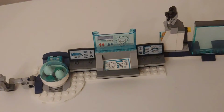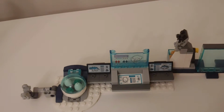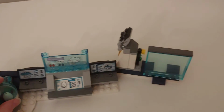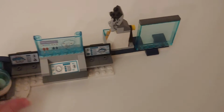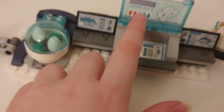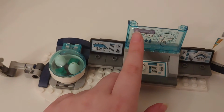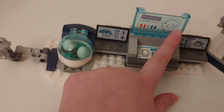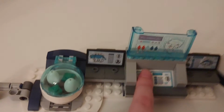So here is Dr. Henry Wu's lab from Jurassic World. They have a really, really cool show on Netflix, Jurassic World Camp Cretaceous. I recommend you guys go and check it out. It's a super good show. I really hope that they come up with a new season. But anyways, back to the Lego. So here is something saying those letters are meant to be upside down. They actually say power off. And it also has a danger symbol.